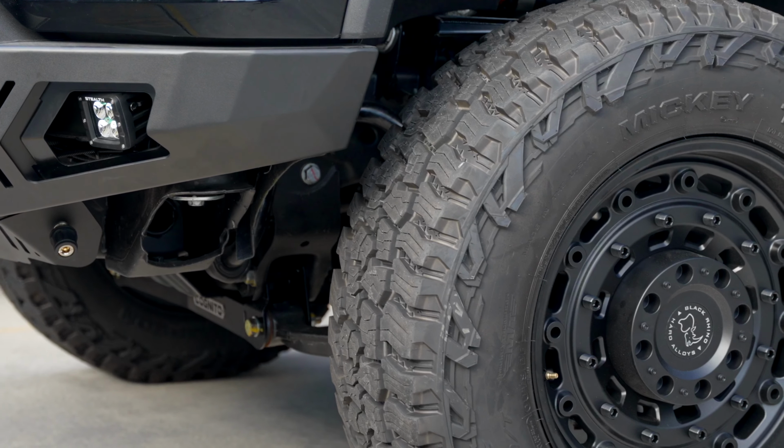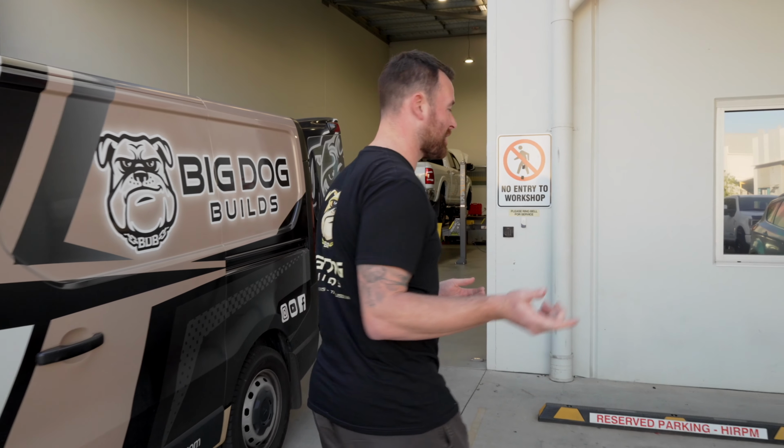So come on in, we'll show you the shed. We'll show you what's happening behind us. It's really exciting. Some wicked looking F-Truck builds, Chevys and Rams. Let's get into it.